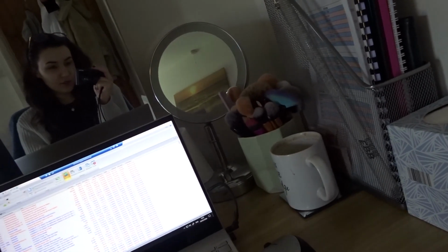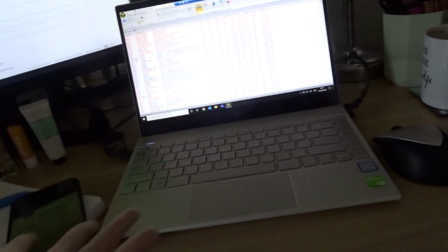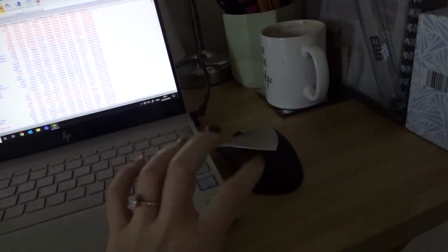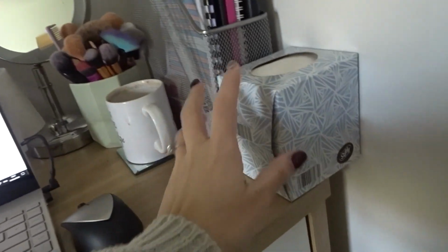And because this is normally my dressing table where I do my makeup and my hair, it's the reason why I haven't done it, because I can't. I still have my mirror on here and my makeup brushes. But then I've also got a mouse, obviously a cup of tea, some tissues, got to be safe.